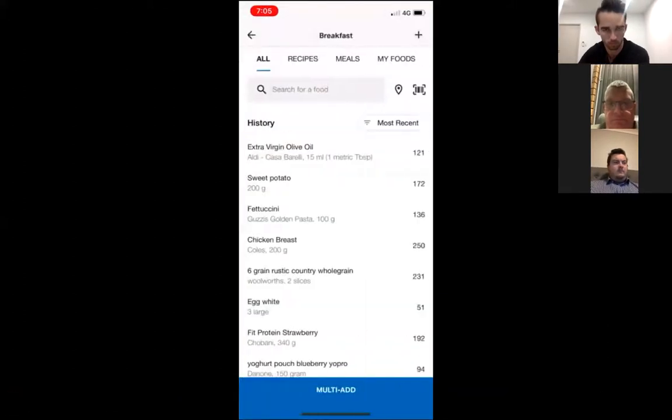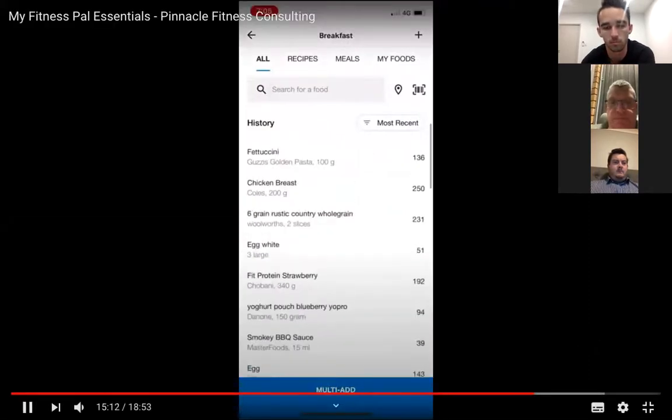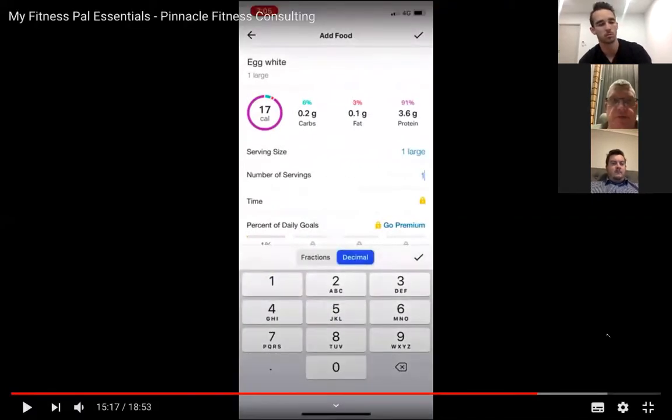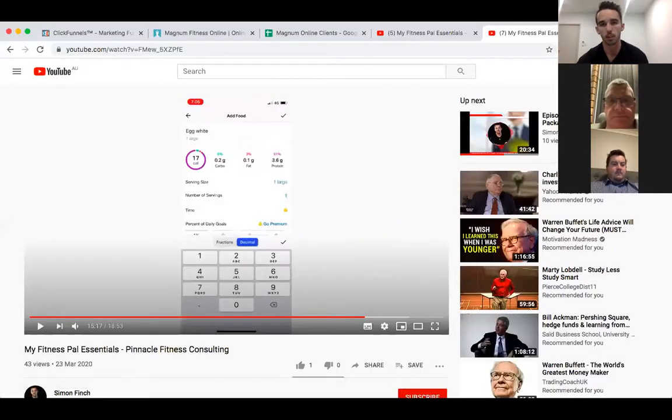Now, if we go here, add food, these are my types of foods that I have researched. For example, egg whites. I know for a fact that this is correct. Okay, well, let me know what task you want me to do. All right, that is done. So let me stop screen sharing. Then it should go back to the normal screen.